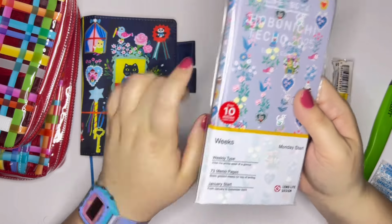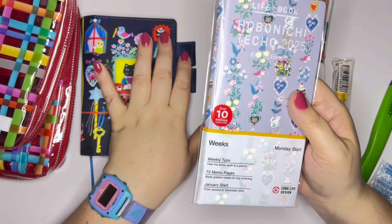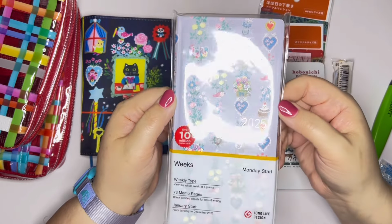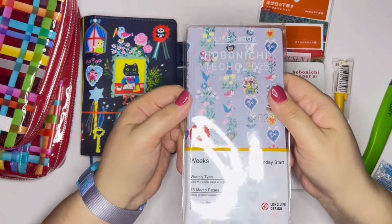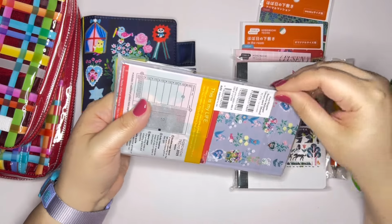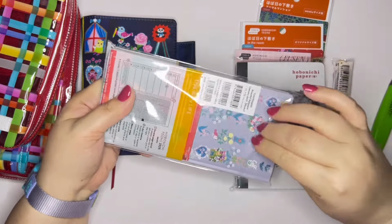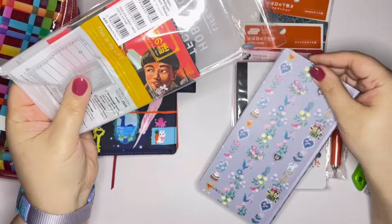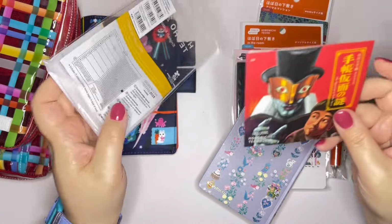But I did place another order because I realized there were a couple of things I didn't get, and then, of course, after watching some other people's videos, it's like, oh well, I need that too, so I did place another order that has not yet shipped, because I didn't get a cover on cover to go on this week's. For one thing, here is my weeks for next year.